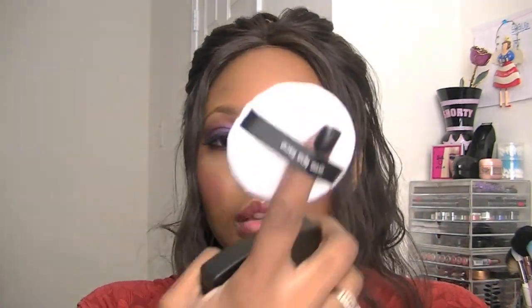I just got the e.l.f. Mineral Infused Face Primer right here. I've been wanting to try this. I heard it's very, very good. It's one of e.l.f.'s best sellers in their cosmetic line, so I wanted to try that. I will let you guys know how that worked. I also got the e.l.f. High Definition Powder. This is also a number one seller on the site. It comes with a little fluffy brush. It's very much a translucent powder, but it's supposed to give you the high definition finish.